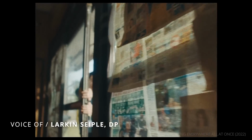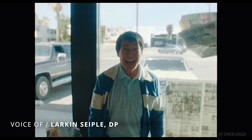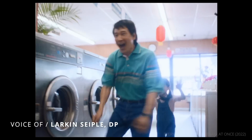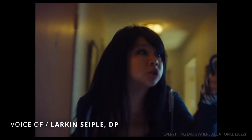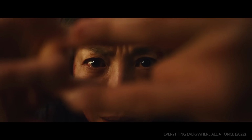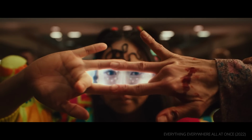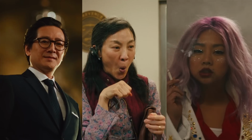All the flashbacks are actually 4:3 in the film. We wanted every time you saw a flashback to know that if it's 4:3, it means it's happened in the past, or something's different than that. It should feel kind of more vintage in a way. Thus, the Daniels were able to create a wide variety of universes by simply adhering to different visual languages.